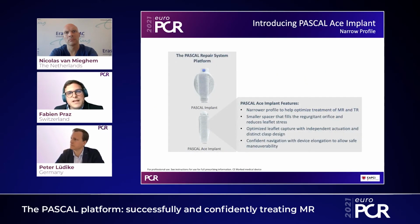And there has been, as you mentioned, a second, smaller size of the device that has been introduced quite recently, because the original PASCAL is quite a broad one, and the ACE has some interesting features to be combined or used separately from the original PASCAL device. So it's a bit narrower. It has a small spacer, which is smaller than the original PASCAL. It makes navigation a little bit easier, and the artifacts produced on echo are also a little bit less than with the big size of the device.